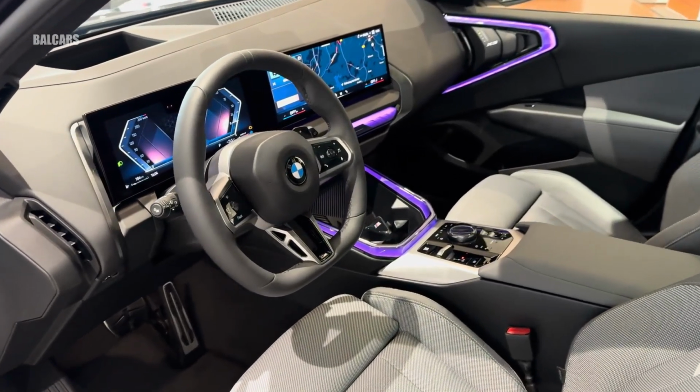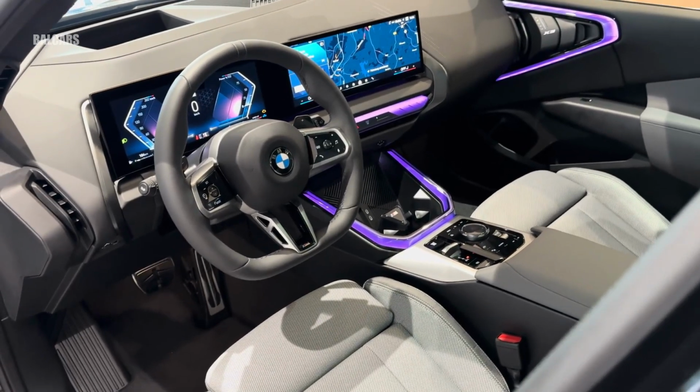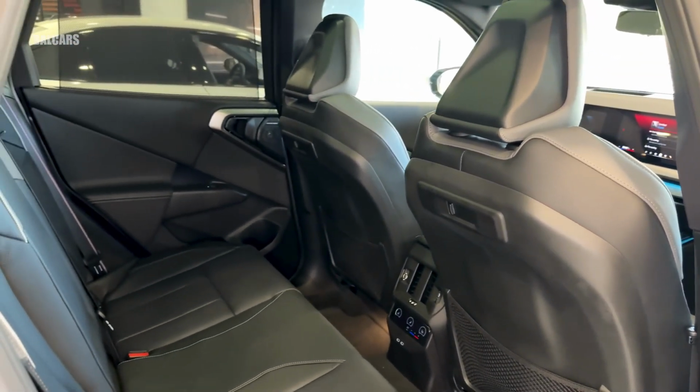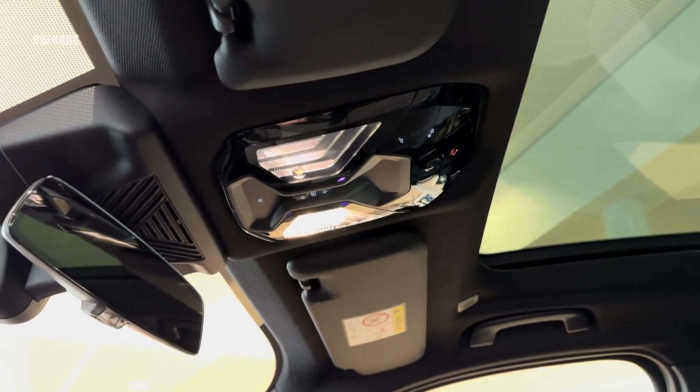Inside, the 2025 X3 M50 embraces luxury with an emphasis on both comfort and functionality. The cabin features high-quality materials, including optional leather upholstery and customizable ambient lighting that adds a premium touch.